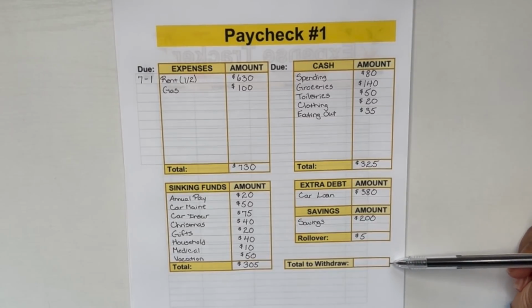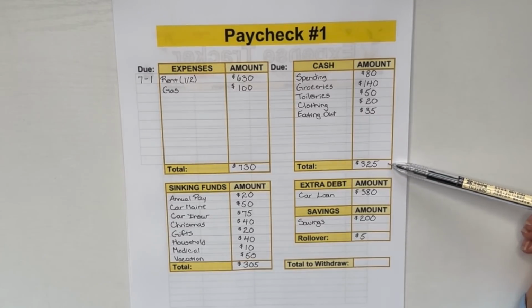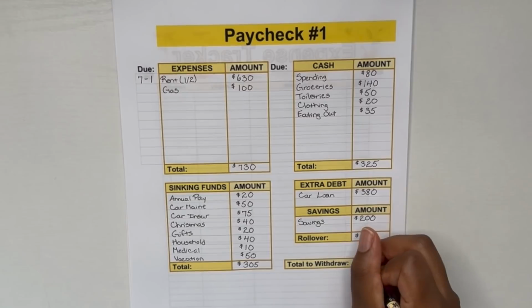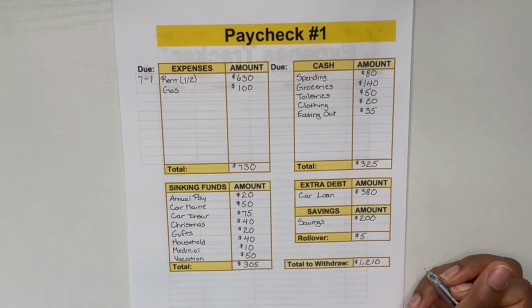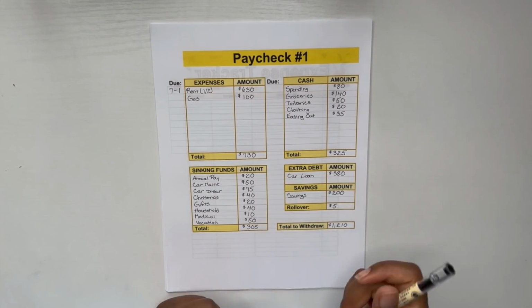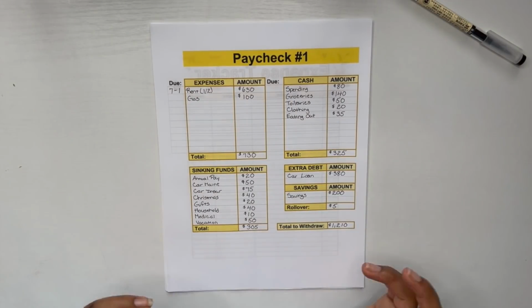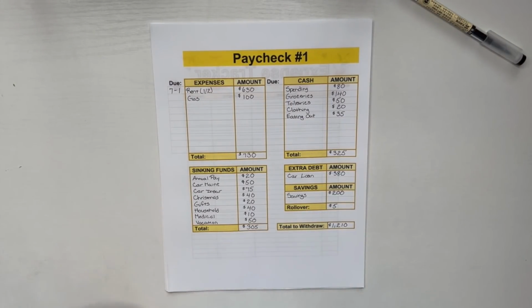So now we get down to the total that we're going to withdraw from the bank, and that's how much money we will be stuffing today. So adding $325 plus $305 plus $380 plus $200, that's a total of $1,210 that we will be cash stuffing. So there we go. That is as easy as it is to break down my paycheck. And now I'm just going to head to the bank and get the cash. And when I come back, we will go ahead and get started with the stuffing.